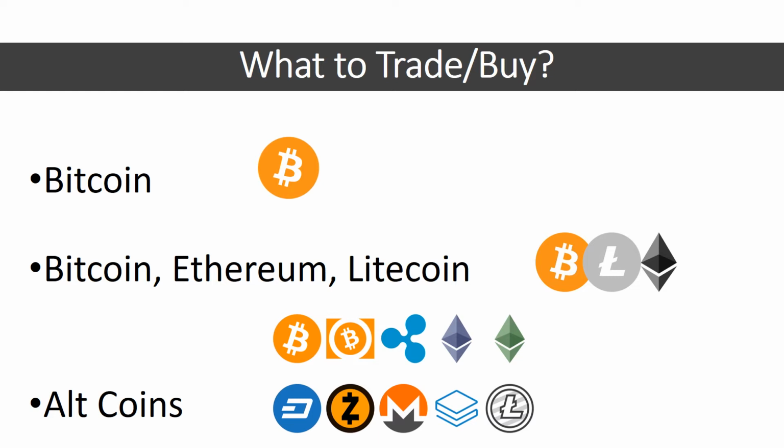Now, if you want to get involved in probably more of a safe trading or investing position, you could look at some of the large caps, and there's actually a platform or an exchange which you can use for three of the main ones, three of the large caps. So I've got Bitcoin, Ethereum and Litecoin here, and I'll go through that specific exchange in a second.